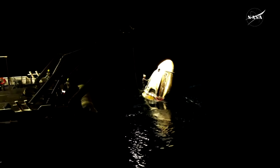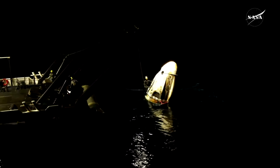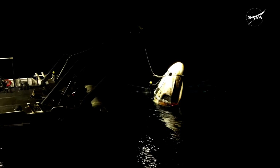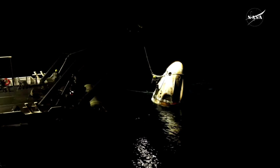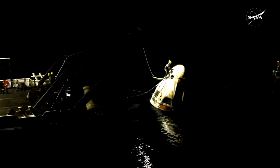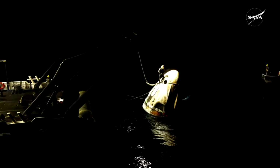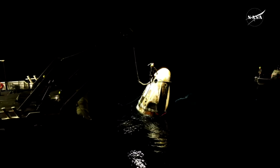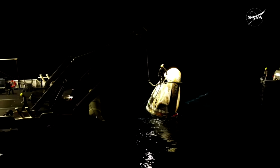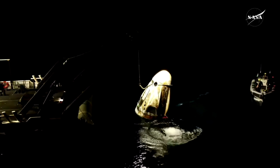Now, once the Dragon capsule is there next to the egress platform, we will perform another set of safety checks to make sure that there are still no hypergolic vapors present on the exterior of the capsule. So we'll do another one of those before allowing the team to open the side hatch. We can see the rigger there now atop the Dragon capsule. I wonder if they have the opportunity to kind of put their hand down there and wave. That is the side of the capsule where, oh, there they go, into the water.